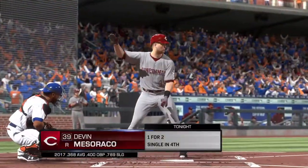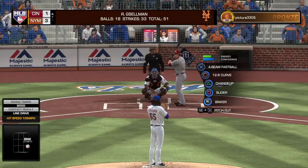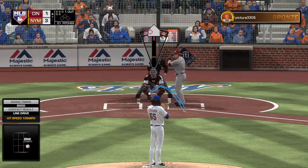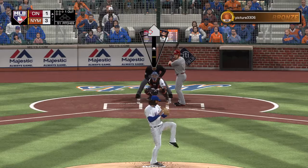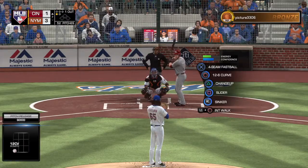The catcher, number 39. Digging in and looking for more, Devin Mesoraco. He's singled in 2 trips to the plate thus far. Ready with the first pitch. Here it comes. And he holds up here, but the pitch is a called strike anyway.